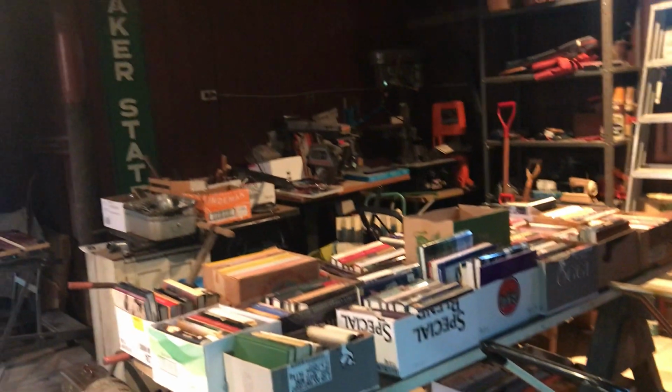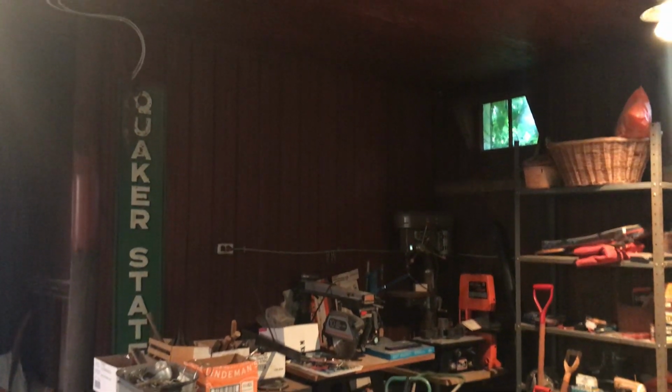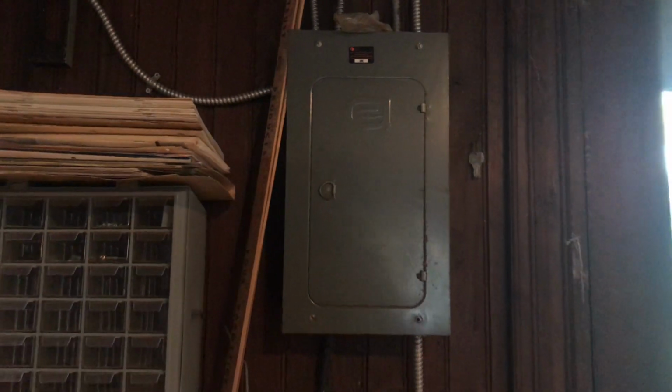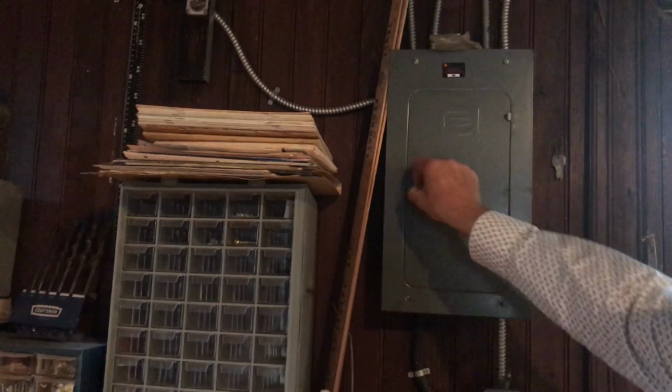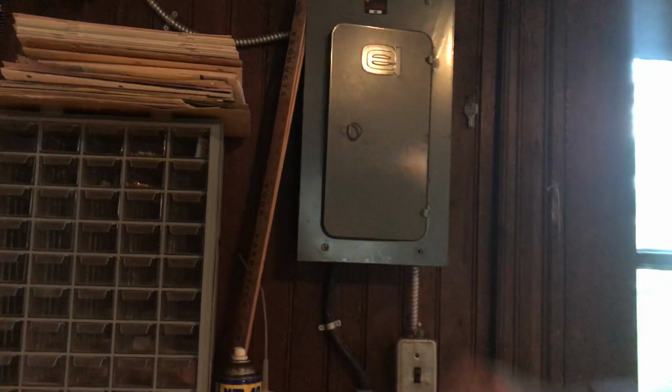When you look around the building, you can see the tongue and groove boards on the walls, the ceilings, but you can also see the new wiring in here. So the place has all been rewired. There was at one time water here, and you can see the pipe coming into the building. It's just capped off now, but it's probably something that you would want to bring back into the building. Let's see what the panel is here. Just a fuse panel coming in from the house.